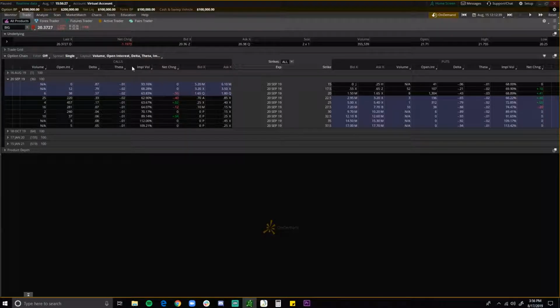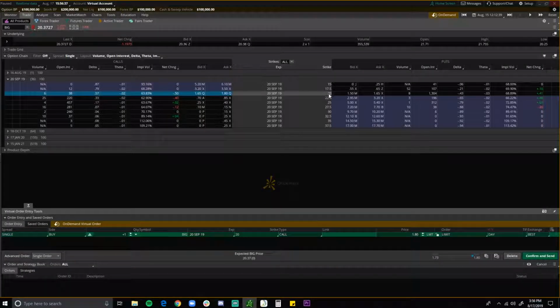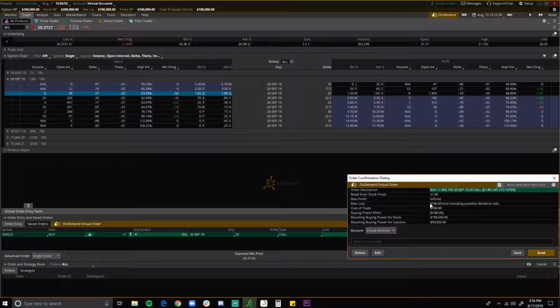And with that being said, a debit spread and believing that the stock will go up, I'm looking at the call side. So I would buy, if I wanted the 20, it would cost me $1.80. And for stock options, one stock option is 100 shares. For every 100 shares, you're dealing with one stock option. So it would cost me $180 with a max profit at infinity.